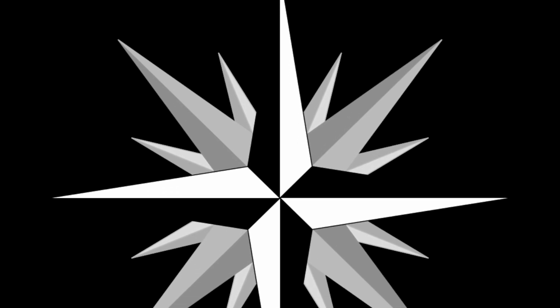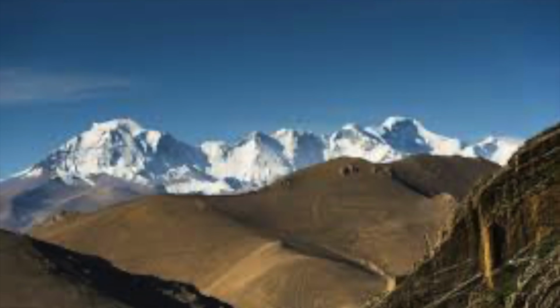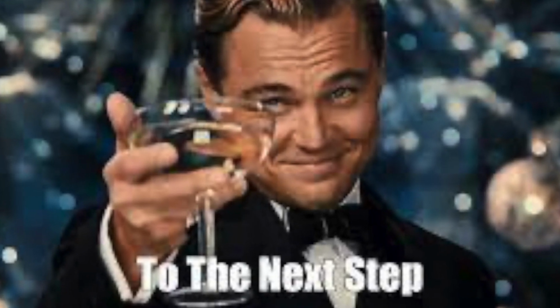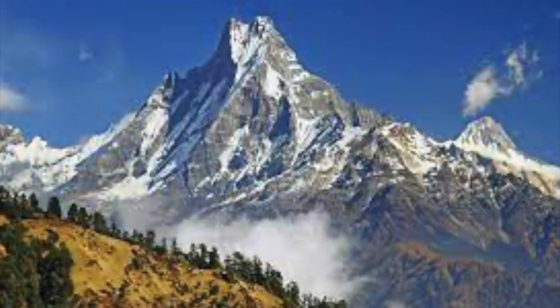The Tibetan Plateau is located in western central China. The Tibetan Plateau has rocky soil and a cold climate. Now let's head to our next stop, which is the Himalayan Mountains. The Himalayan Mountains make up the southeastern border.